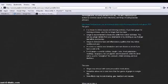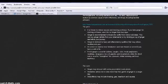Ginger is believed to have anti-inflammatory qualities. We've read well into that. As a tea, it is said to ease headaches and sore throats, or assist if you have a cold or flu. I've heard people make ginger and honey teas, stuff like that. You might put lemongrass in there as well. Fresh ginger is used for asthma, coughs, colic, heart palpitations, swellings, dyspepsia, loss of appetite and rheumatism, while the dried root is used to strengthen the stomach, inhibit vomiting and treat diarrhea.